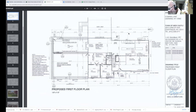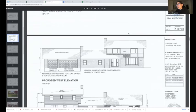Do you see it? The proposed first floor plan? Yeah, we're looking at it. Okay, you see the garage currently juts out. That line you're talking about is actually a difference between the entrance door and the front of the existing garage. Yeah, there's a return, from the garage to the door. We know, I think we understand that.